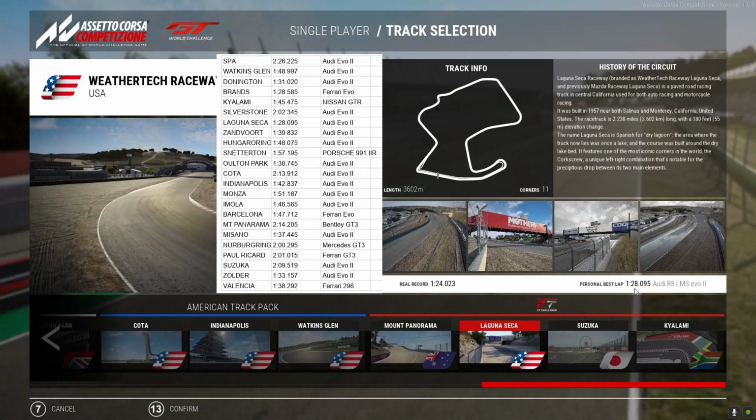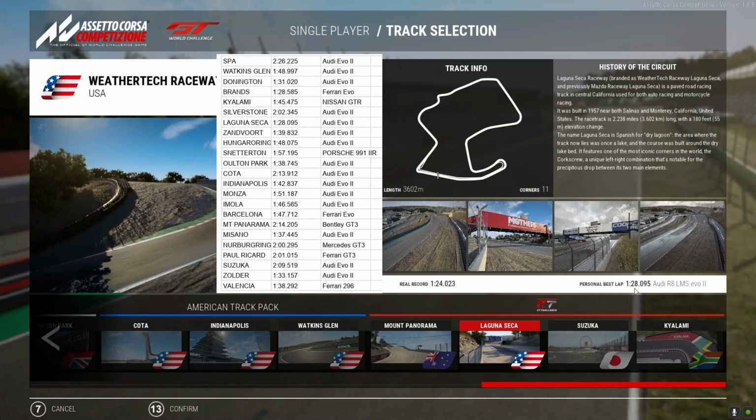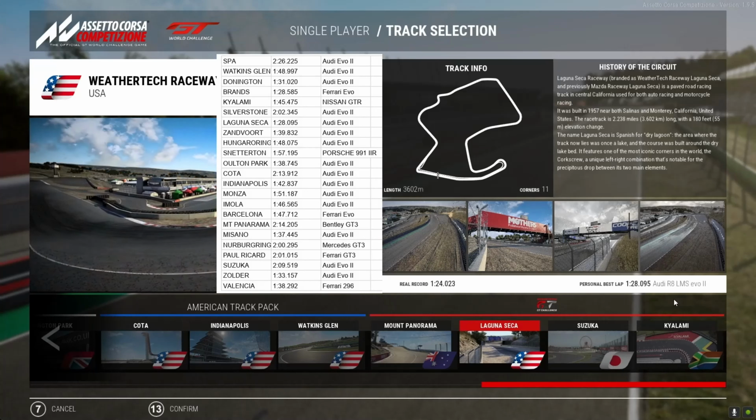So I think the spreadsheet should be the same for Laguna Seca. Let's see. Laguna Seca 128, yeah, in the Audi. So this is why I remember this track, because of going back and forth trying to beat each other's times.